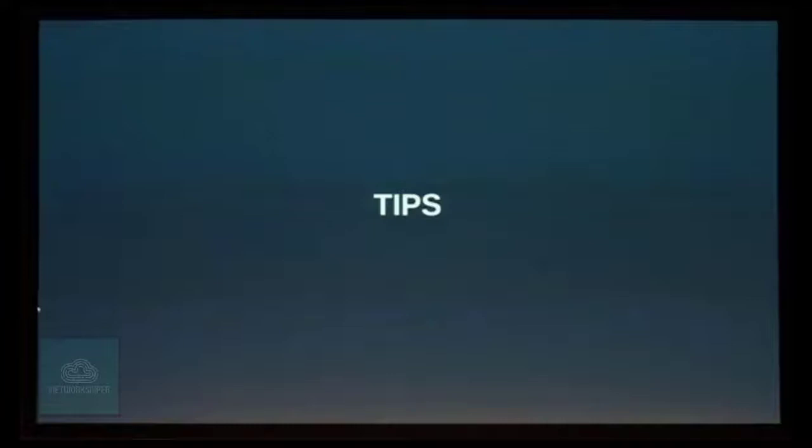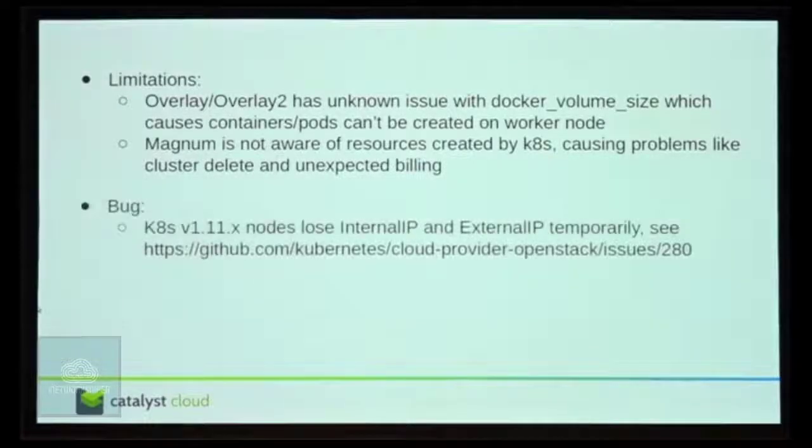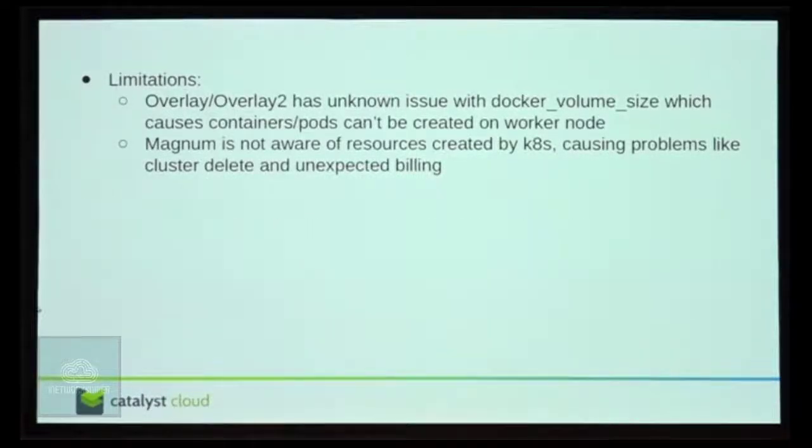So there are some tips, lessons learned. We learned from the technical preview when we ran Magnum. Currently there are some limitations. Don't use overlay or overlay2 as the Docker storage driver together with a Docker volume size. With that combination, you'll probably run into some problems, and the problem is you can't create any container. So if you want to use overlay or overlay2, just leave the Docker volume size empty.